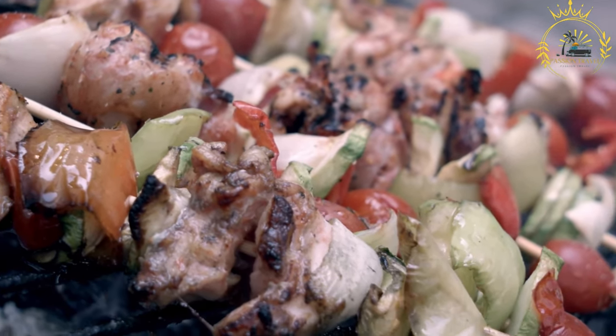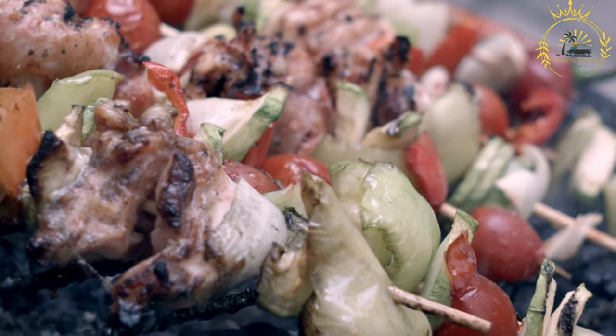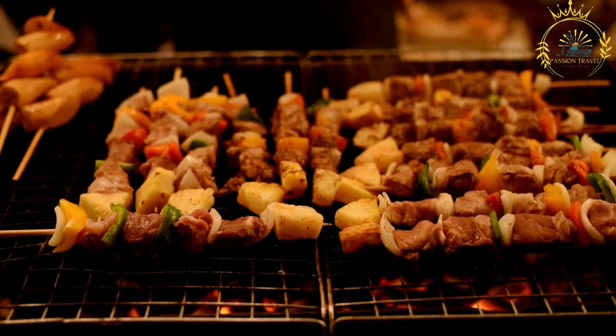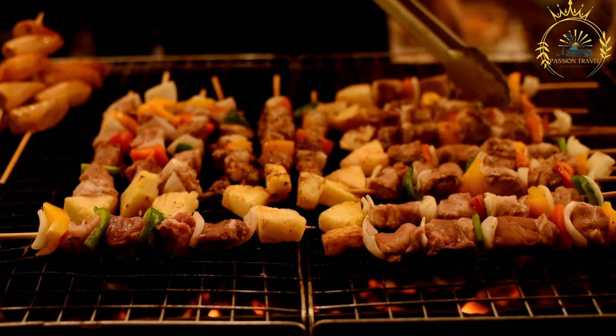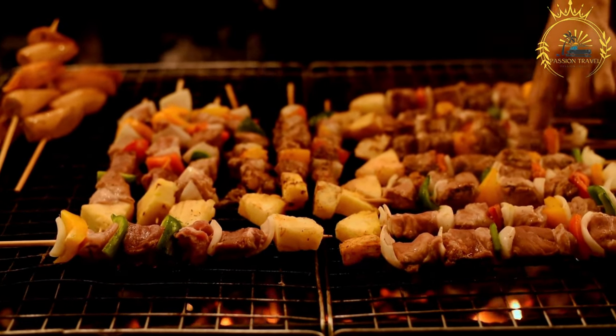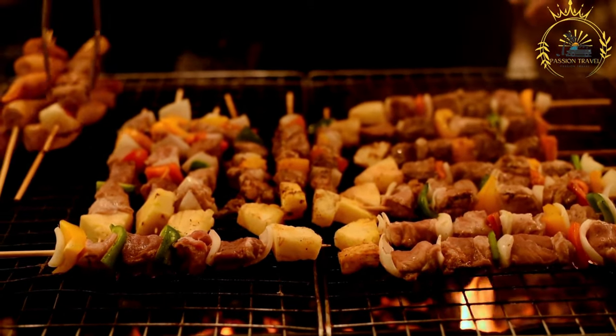Suya is typically made with beef, but it can also be prepared with other meats like chicken, goat, or even fish. Here's an overview of how suya is typically prepared. Meat selection. The key ingredient for suya is thinly sliced and preferably lean meat. Beef is the most common choice, but other meats can also be used.